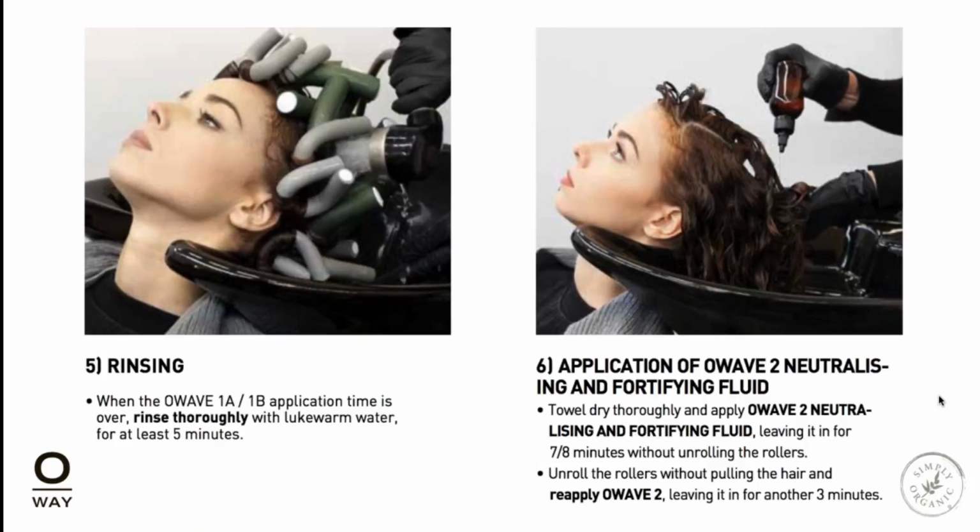So number 6, application of the Owave 2 neutralizing and fortifying fluid. This is after you've done the rinsing, you towel dry thoroughly. I think most people sort of half do this step, so please make sure that you dry that hair thoroughly with a towel. I like to actually use paper towels or this lovely new towel that Owave has come out with that's 100% cotton to go in there and lightly squeeze out the moisture, like rolling your fingers in between the rods a little bit, because if you get as much of that moisture out as possible, you're going to get a nice even curl pattern and allow for that neutralizing and fortifying action to happen.